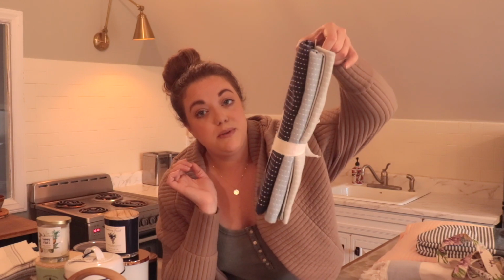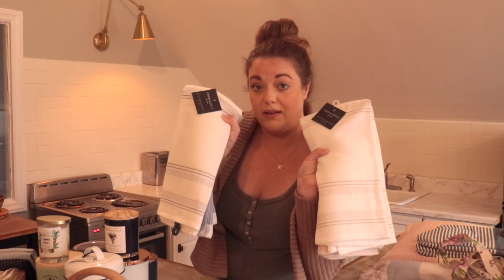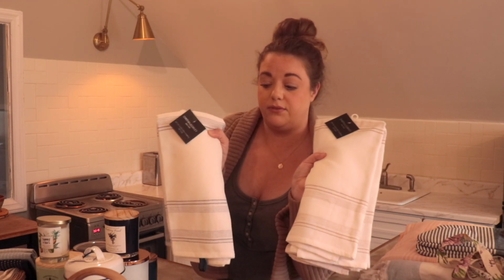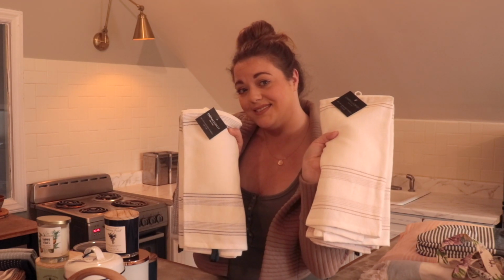Then there's this cute little blue 3-pack from Time and Sage for $7.99. These are pretty thick. I feel like they're going to be very absorbent and they look polka dotty from a distance, but it's not printed polka dots. It is actually a woven, kind of thicker embroidery thread that goes through horizontally to look like polka dots, but it's so cute. I got 2 of the Cynthia Rowley 3-packs. They are the exact same for $7.99, but the colorway is just a little bit different. This is white and blue, and this is white and brown, beige, whatever we want to call this. So I will be fully stocked on kitchen towels for up here, and then I can stock the rest of the house, and then filter some into my Airbnb properties.